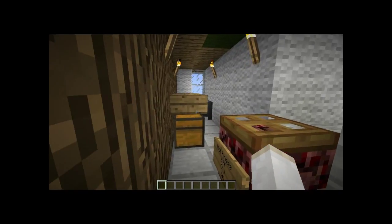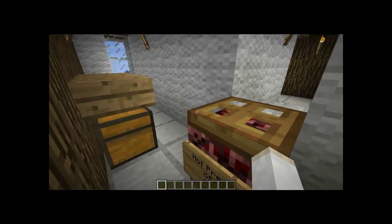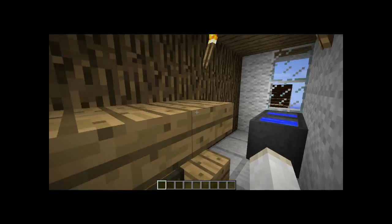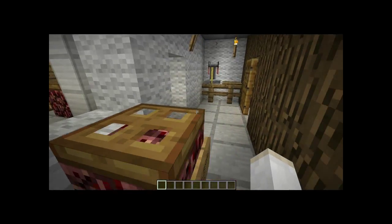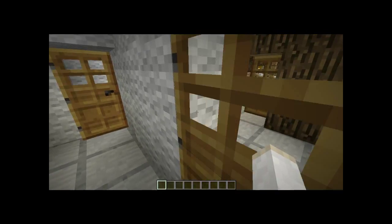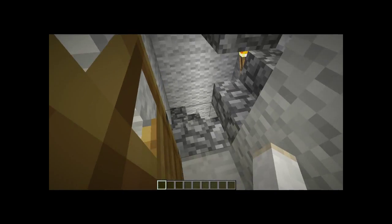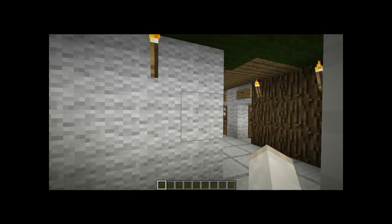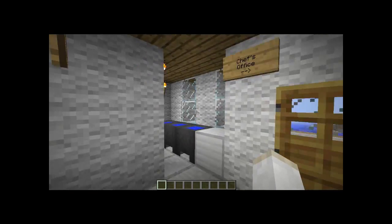This is the kitchen for the restaurant. Hot press. Again, it's similar to the kitchen on D deck with potion brewing stuff, sinks. We're coming over into this room. Spiral staircase that goes all the way down to actually D deck. That's that spiral staircase you might have seen in part 1. We'll start over here first.